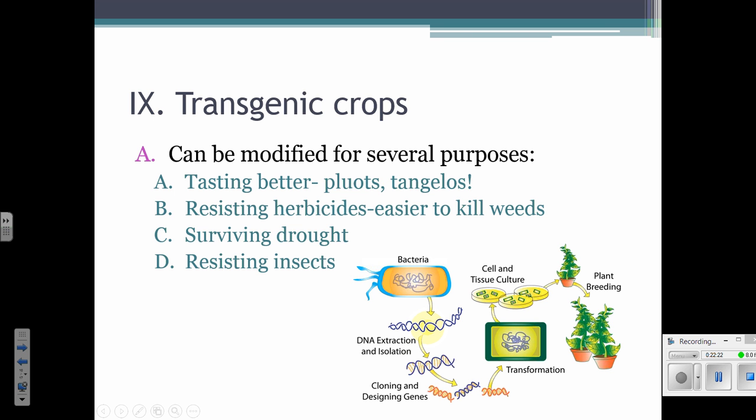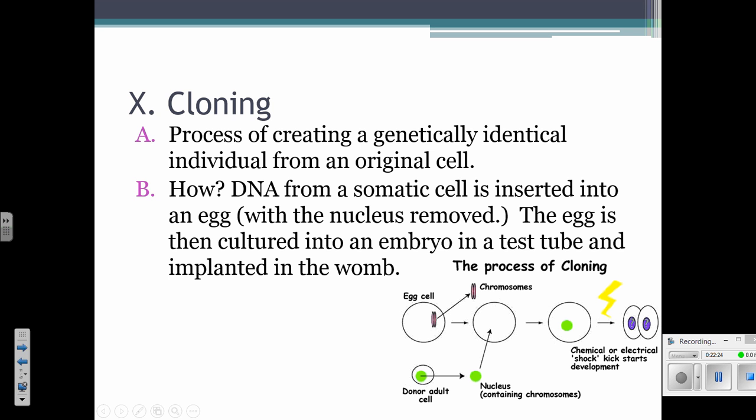Okay. Cloning is something highly debatable. Cloning is creating a genetically identical individual from the original. It's actually a fairly simple process, and we've cloned lots of things.